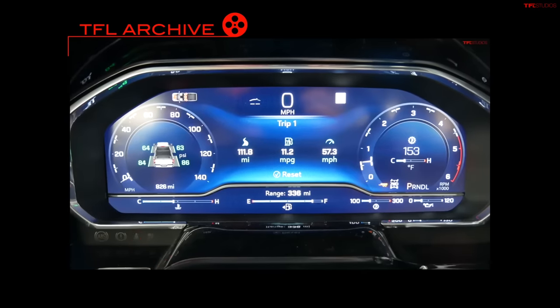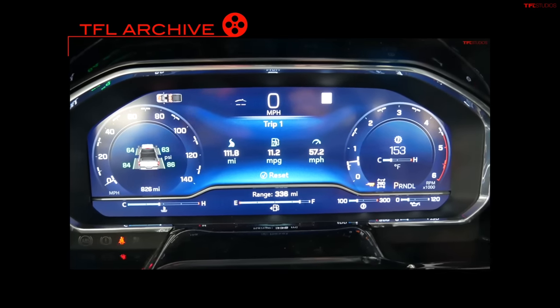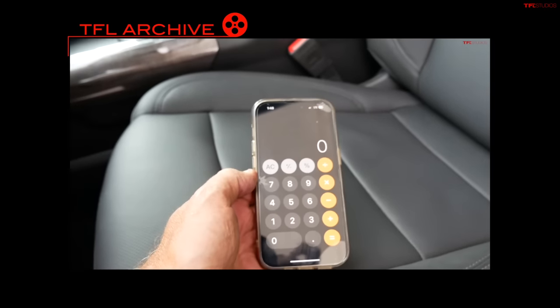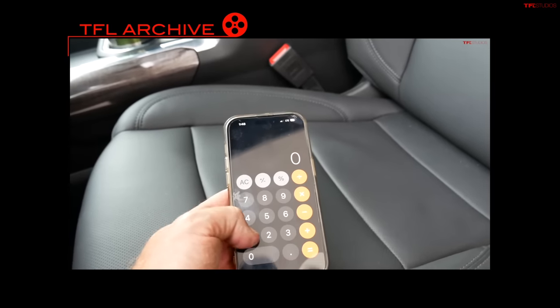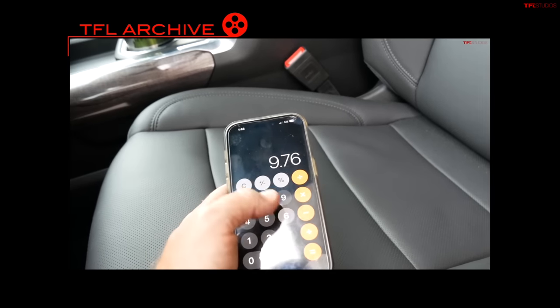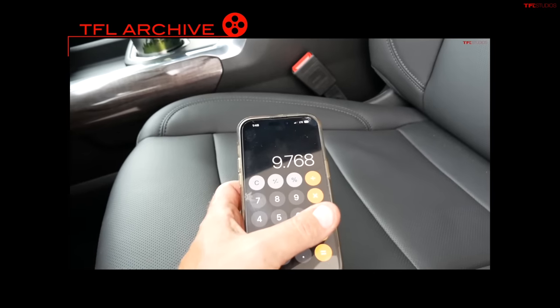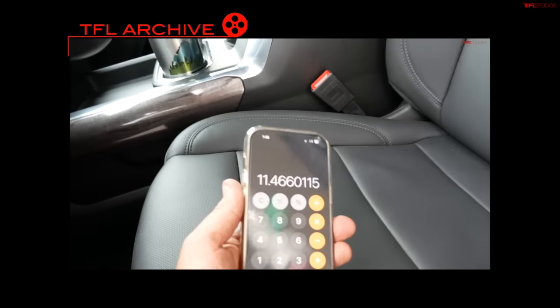The truck is saying 11.2 after 112 miles. 9.768 gallons. All right, Mr. Truck, so the official distance for the loop is 112 miles. 112 divided by 9.768, right? Yep, you've got it. 11.5. There you go, I knew it was gonna do better than 11, that's great.